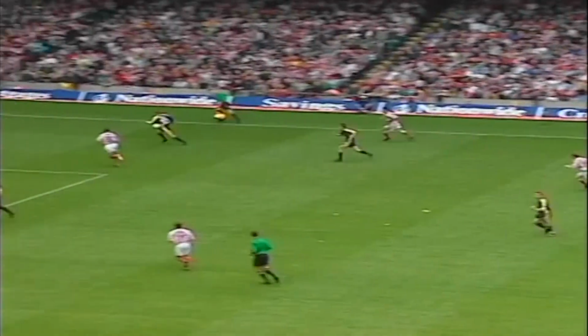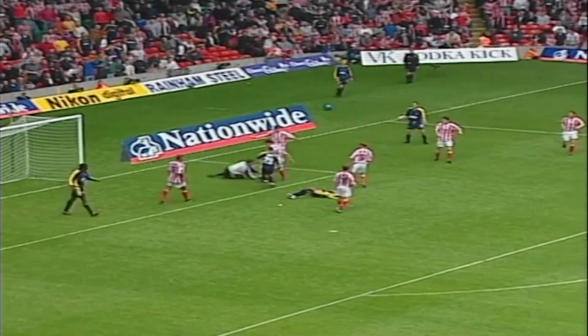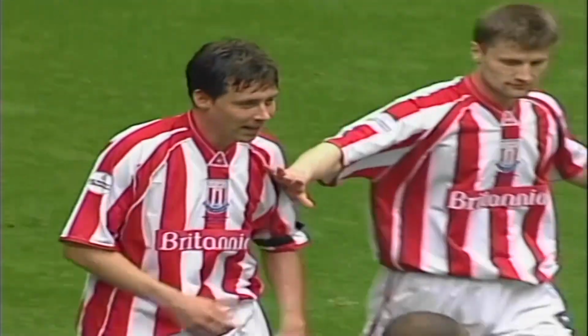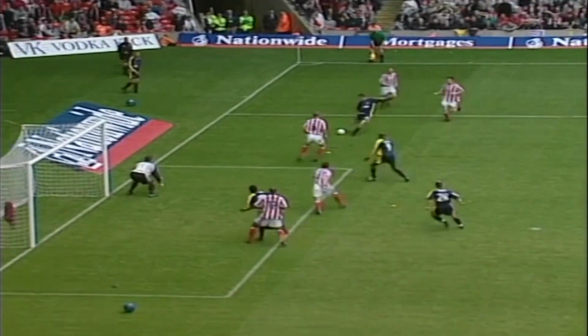There's Dobson. Now it's Sidwell. Nice little pullback for O'Connor. Who can he find with this? Owusu had a touch at it, but nothing really convincing. And Handyside isn't too happy about the bit of play from Steve Hunt there. Owusu just never sorted his feet out. But this is the best spell Brentford have had in the whole match.